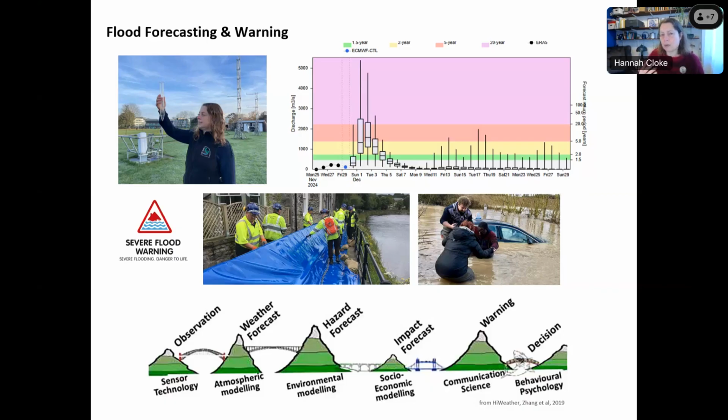And this is the thing that we really struggle with, is getting that information to people, even though the most likely scenario is that it's going to be a small flood. There is a chance that it's going to be very severe, and people's lives will be in danger.